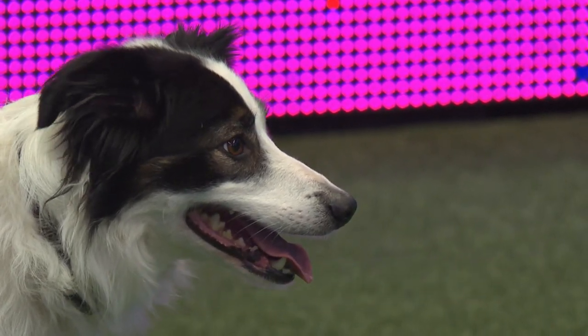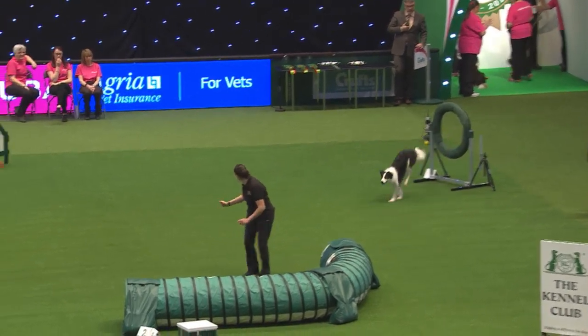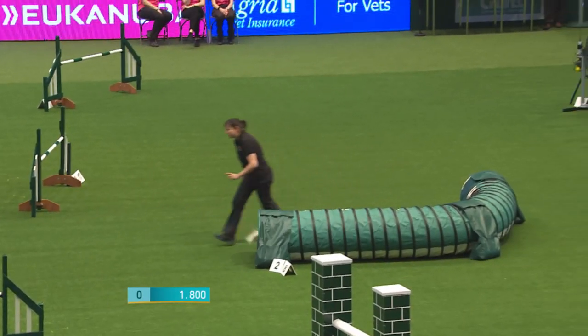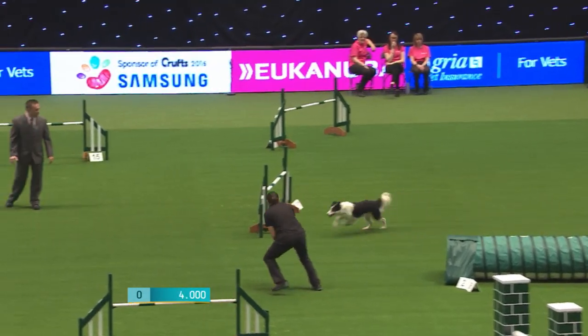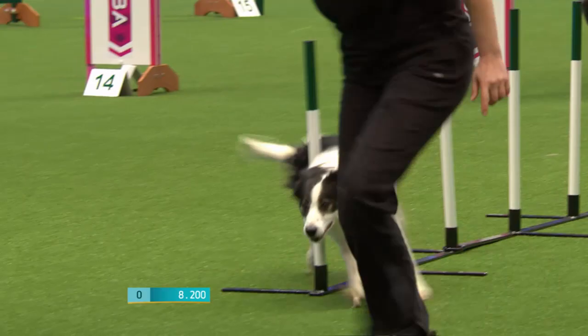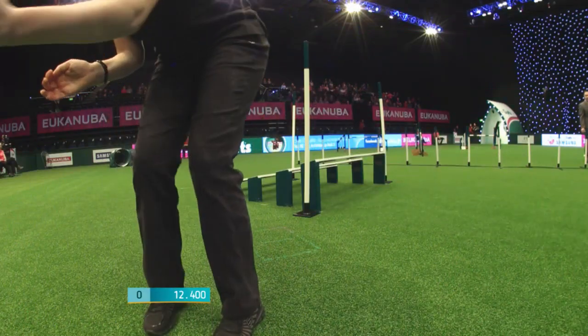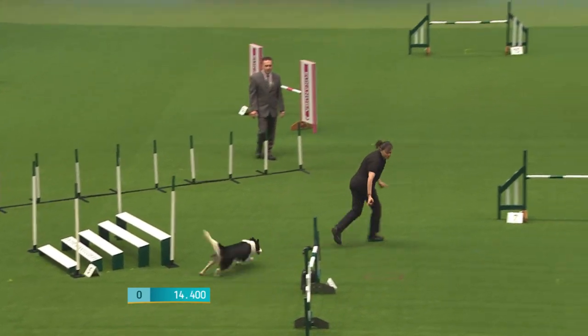Susie Josty with Aussie, or Cool Beans, as he's registered. A working shepherd dog, 6 years old. Away they go. Approaches the weaving poles, must go into the weaves to the right-hand side of the first pole, then alternately in and out after that. Out over the long jump, looks as though it's set at maximum, which is 5 foot.